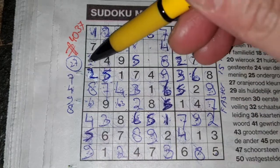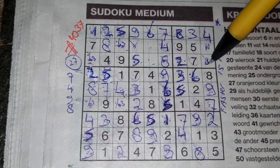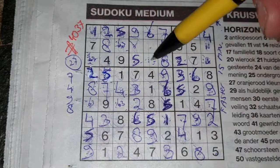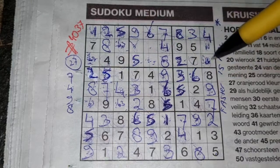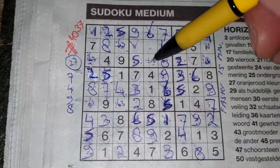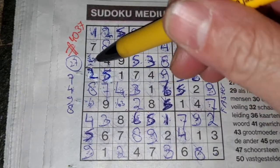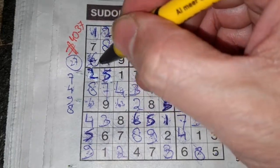So now we have 2 missing numbers. 1, 6, 3 are missing in the third column, row. Here 1, 6. But in the middle column we have a 1 and a 6. So this box can be 1 or a 6. So 1 digit left should be a 3. So now 2 numbers left, the 1 and the 6. We have a 1 there, no 1 there. 1 should be here and a 6 goes there.